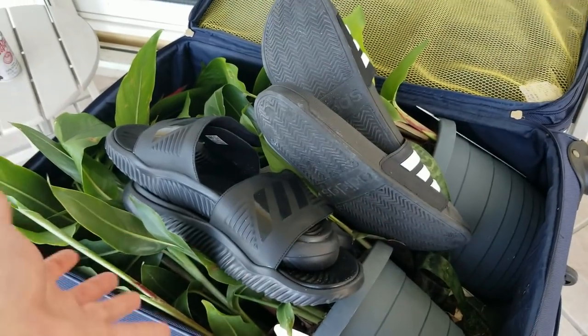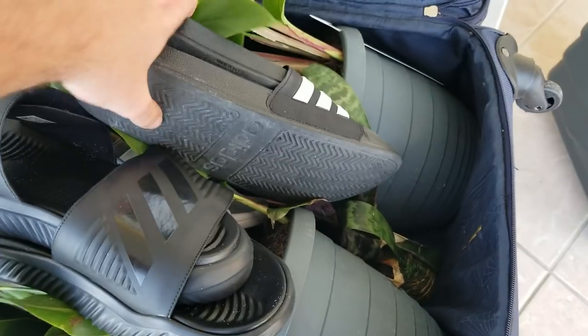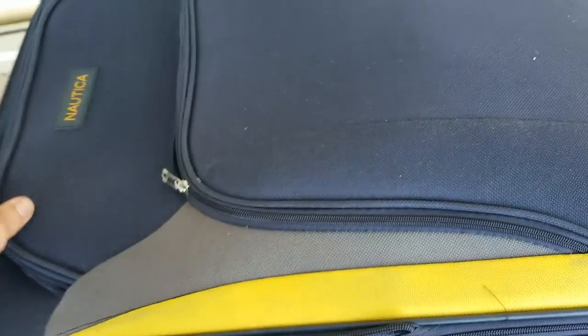So I have an 11, 12, and 13 in here. They all kind of fit. These aren't, like, I don't know. Me and Adidas don't always work that great together. Wait, why was I packing the slides in the suitcase? This makes much more sense.